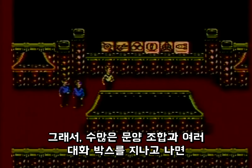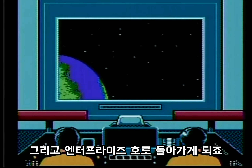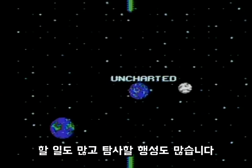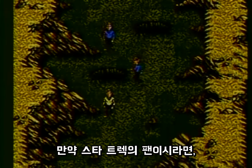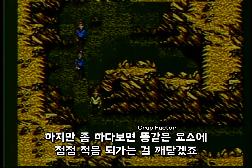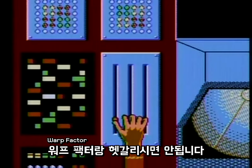So many symbol combinations and several dialogue boxes later, you finally get the crystals, and then it's back to the Enterprise. Here it's more like a role-playing game or a simulation game. There's many things to do and many planets to explore. If you're a fan of Star Trek, you'll notice that it's pretty loyal to the original series, and if you play it for a while, you might be able to get into it and adjust to its crap factor, not to be confused with warp factor.